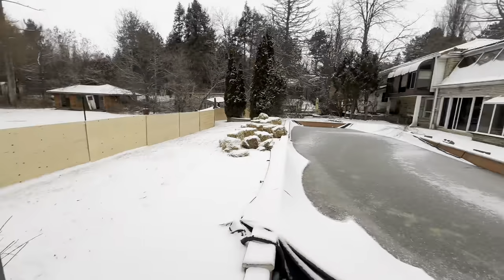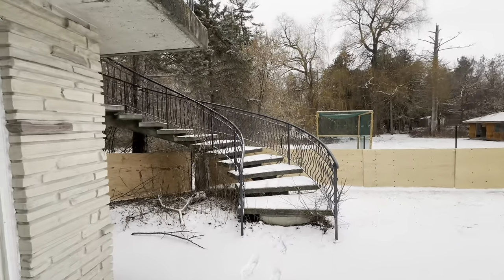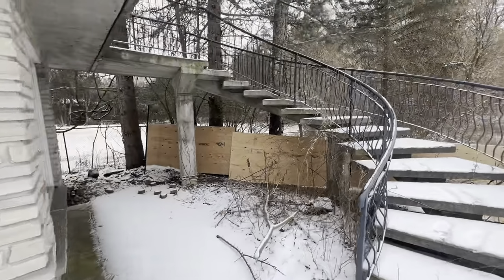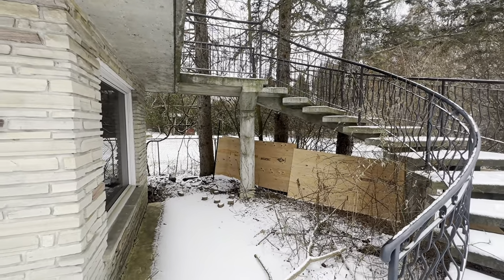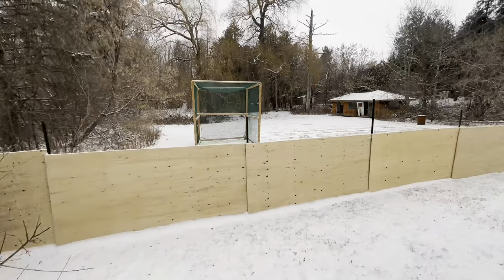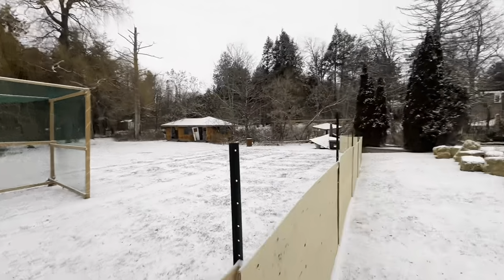Wow. This is so cool too. I love this. I just gotta stand back here so you can get the whole thing in the shot. This concrete spiral staircase. So friggin' cool. Hot tub room in there. I see those sheds are empty. I'm not gonna bother. Don't know what that was for.